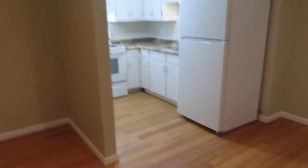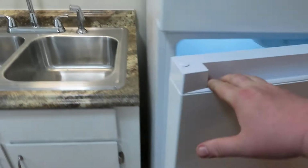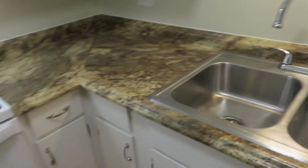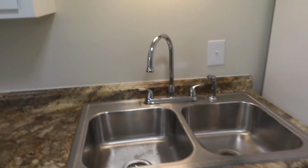The kitchen, I love the kitchen. It's got the brand new refrigerator, I think. Oh yeah, brand spanking new refrigerator, brand spanking new stove, beautiful cabinets, new countertops, the deep well sink, excuse me, I'm hiccuping a little, the big gooseneck so that you can actually do dishes. Good, big, nice open space too.